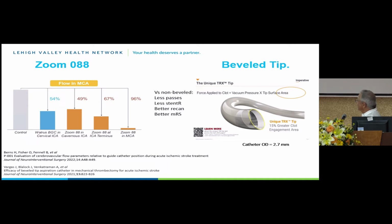Instead of increasing the OD, which could affect this tip surface area, they beveled the tip. Okay, and when you bevel the tip, you increase the surface area, and what they found was that they provided a 15% greater clot engagement area. And there was a retrospective trial that looked at beveled and non-beveled aspiration catheter use, and what they found was that with the beveled approach, there was a greater first pass effect, there was less use of stent retriever, and the patients had better recanalization, and they also had improved outcomes of lower modified Rankins on discharge and at 90 days.